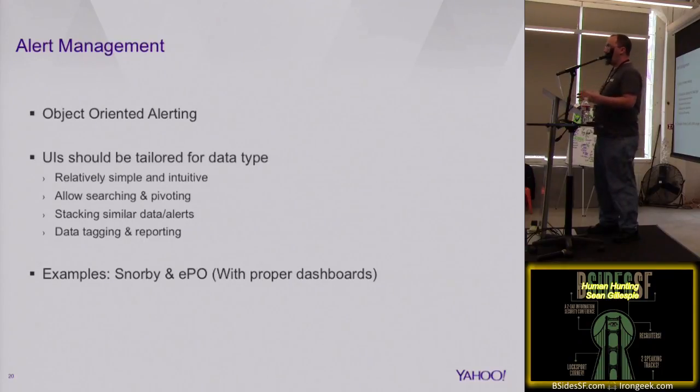You really want UIs that are tailored for the types of data that you're trying to interact with. They really should be relatively simple. The everything-in-the-kitchen-sink UIs really wind up back in the same problem of, do you have a flag? How many different ways do you click on this thing? And it eats up a lot of time in analysis, being able to get to the answers that you need very quickly. You need to be able to search and pivot very quickly.